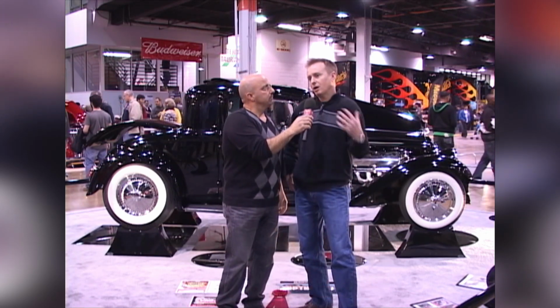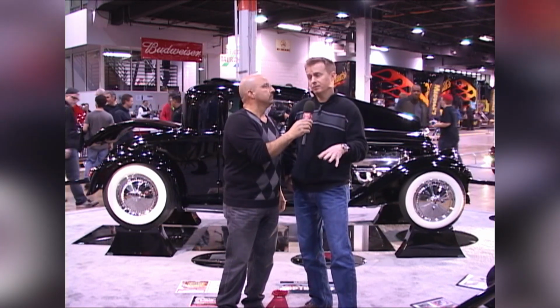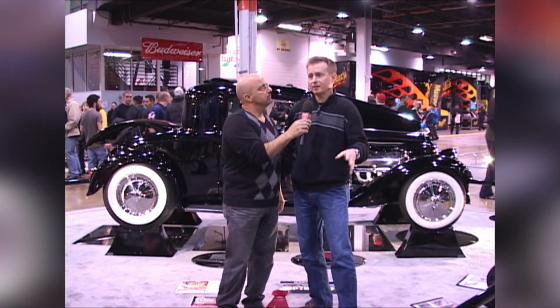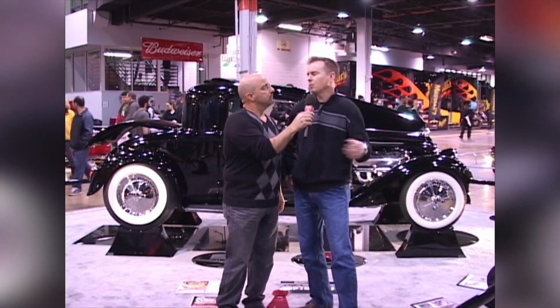Yeah, the whole car. We actually added a lot of things to it. We added an independent rear suspension. When my father-in-law owned it, it was an Oldsmobile drivetrain. It had an Oldsmobile rear end, Olds Rocket, Olds 4-speed. He had stripped all that out of the car when he put it into storage.